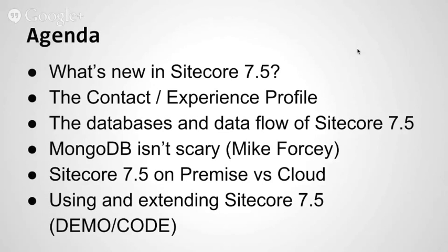I'll go over what's new in Sitecore 7.5, and the two big things there are, first off, the contact record, which is a new kind of entity in the Sitecore Analytics database, also known as the experience profile. Then we'll talk about the new databases and data flow of analytics in Sitecore 7.5. Since MongoDB is going to be coming up quite a bit, and that's a technology that most of us probably haven't spent a lot of time with, Mike Forcey from Hanson Dodge, who is a certified MongoDB database administrator, is going to come up and tell us why MongoDB isn't scary.